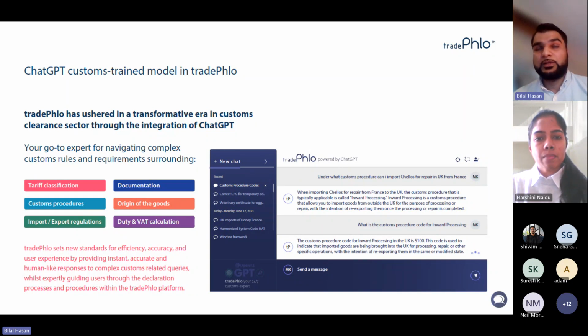And then the second model is where we have a broker model, where you provide us the information, we take care of the submission and any surrounding applications that we may have to make, any notifications, for example, IPAFs, GMRs. We are able to submit those on the customer's behalf and process the entries on their behalf and provide the documentation in return. And that's not a typical service.